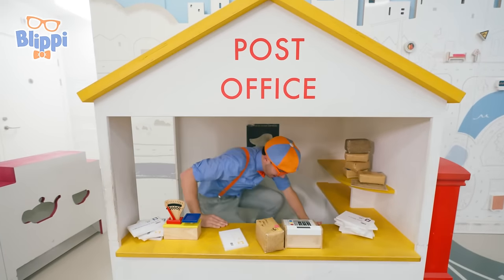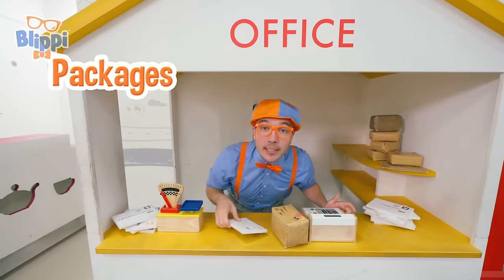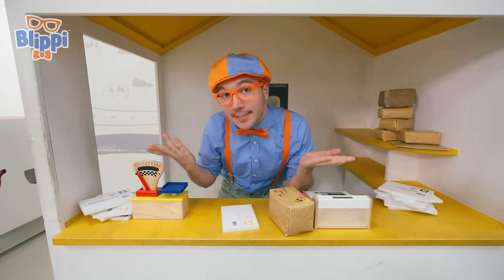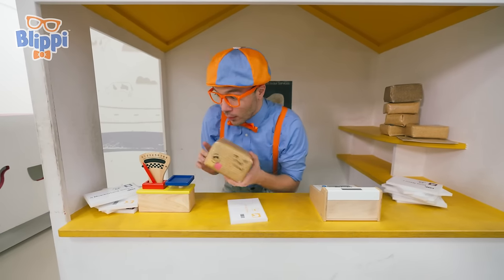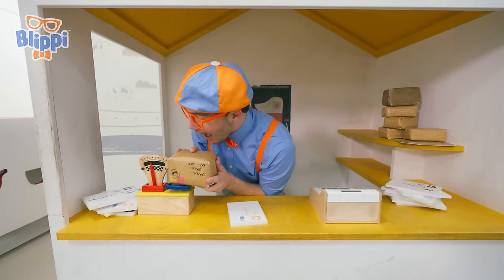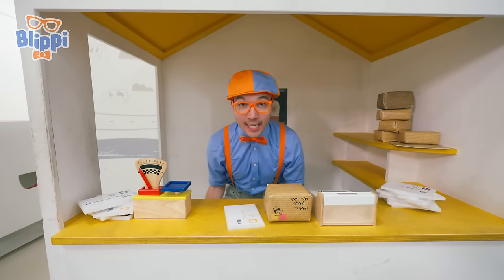Hello. Looks like there's a lot of packages here and a lot of letters. Well, we want to make sure all the packages can be sent out, but we need to make sure they're weighed to see how heavy they are first. Woo! This one looks good to me. No way, check it out.